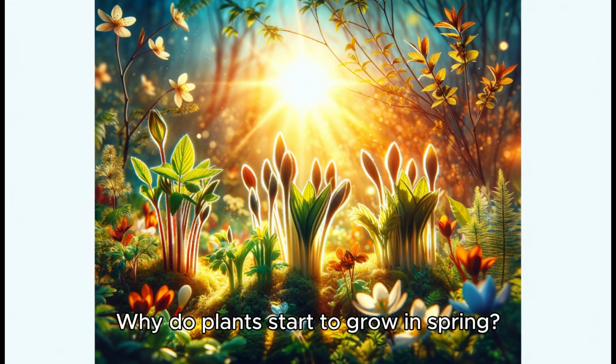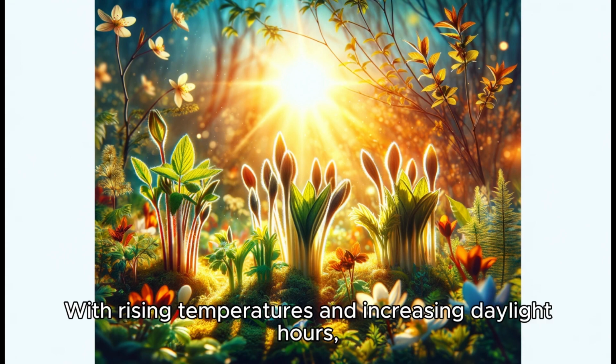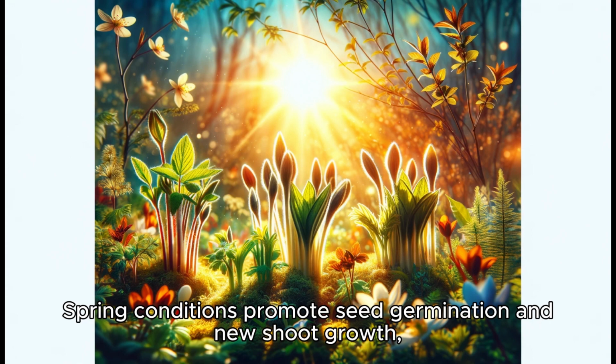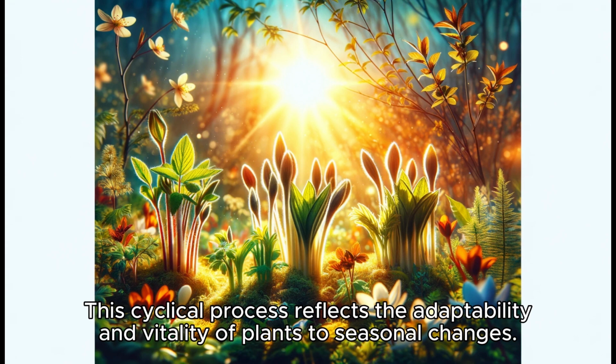Why do plants start to grow in spring? Spring marks the beginning of new life in nature. With rising temperatures and increasing daylight hours, plants awaken from winter dormancy and start a new growth cycle. Spring conditions promote seed germination and new shoot growth, with plants actively engaging in photosynthesis to store energy for the upcoming growing season. This cyclical process reflects the adaptability and vitality of plants to seasonal changes.